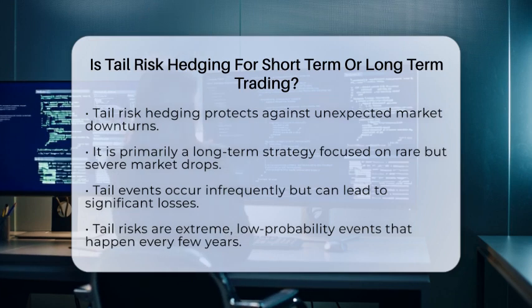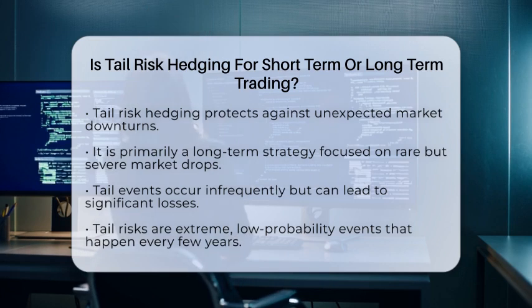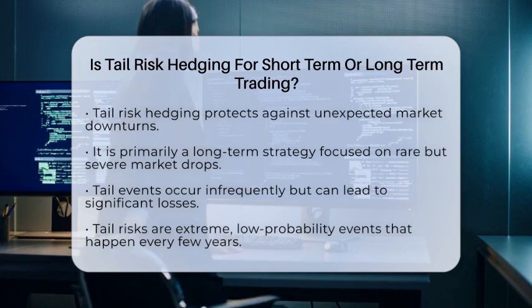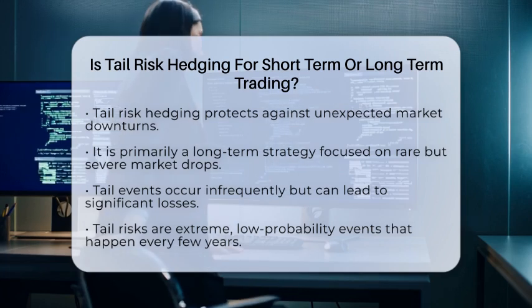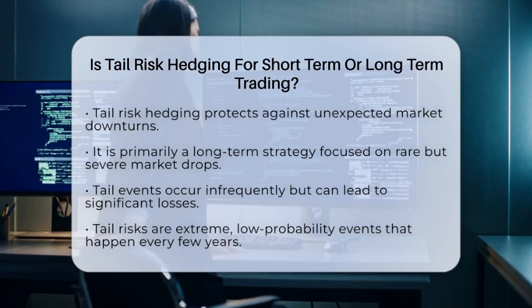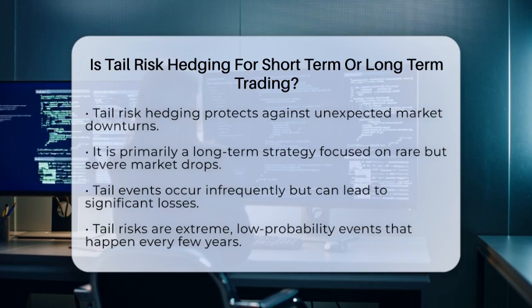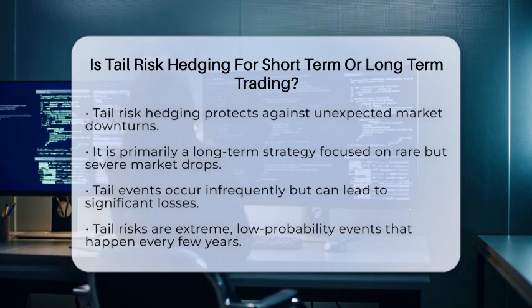It focuses on protecting portfolios from rare but severe market drops, often referred to as tail events. These events occur infrequently but can lead to significant losses. To understand why tail risk hedging is generally a long-term approach, let's look at the nature of tail risks. These risks are extreme and low probability events that can happen every few years or even less frequently.